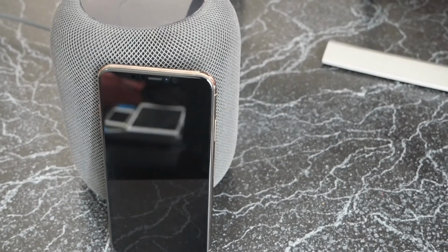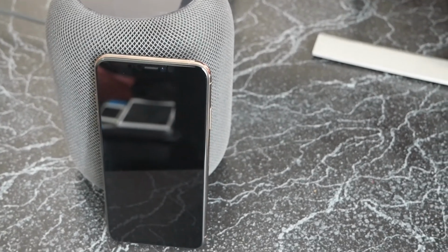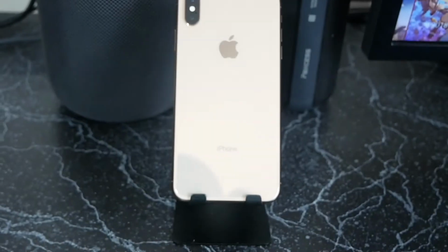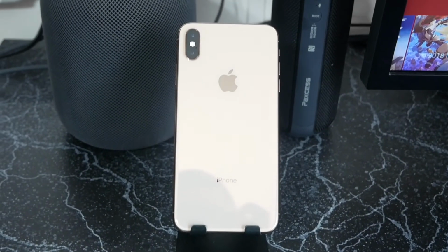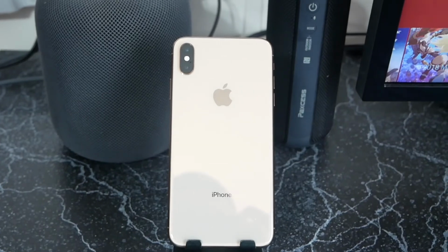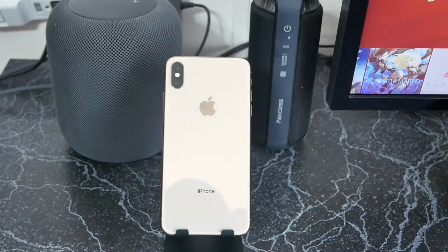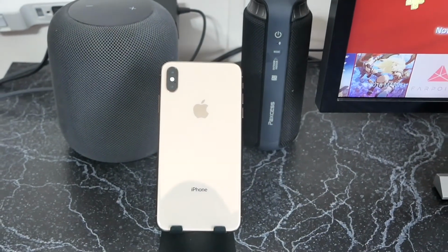Now, enough harping on the things that I don't like. Let's talk about some of the things I really do like about this phone, and that's first starting with the speakers. The speakers on this phone are fantastic. Sometimes I think they're too loud. I mean, the sound is great. It's very punchy. The bass is good. You can feel it vibrating in the phone when you do play something out of the speakers.